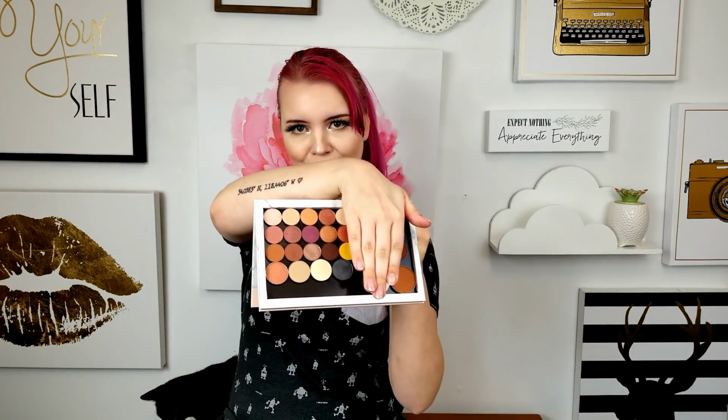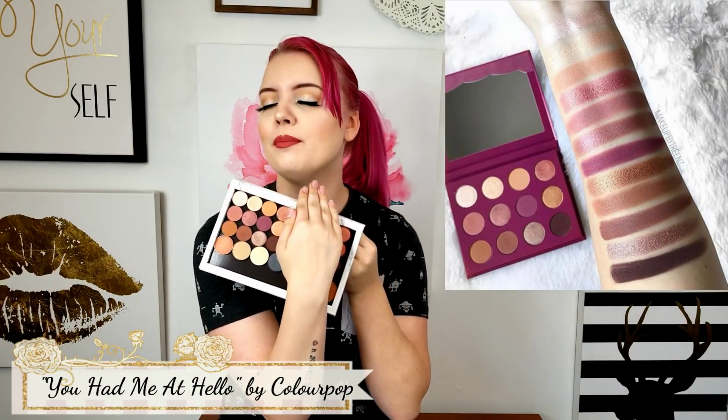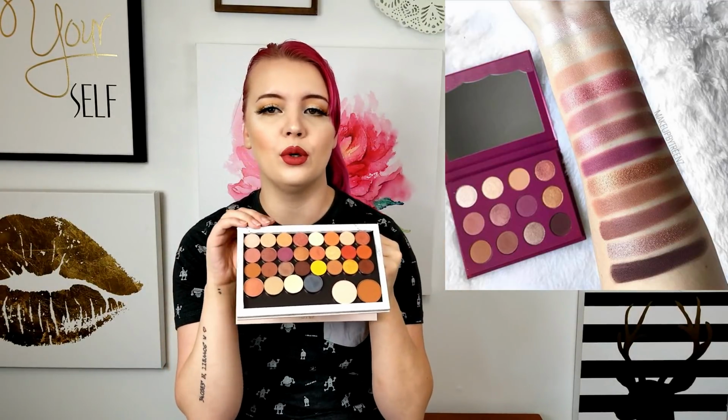This is the section I'm recommending to you. This is the Not Lumina with Kathleen Lights palette. This is the You Had Me at Hello palette. All these colors are very pretty. You have pinks, you have mauves. That's really why I'm recommending this palette, because you don't really get mauves that much, but they have so many nice colors in here. You have a whole top row of light shimmers.